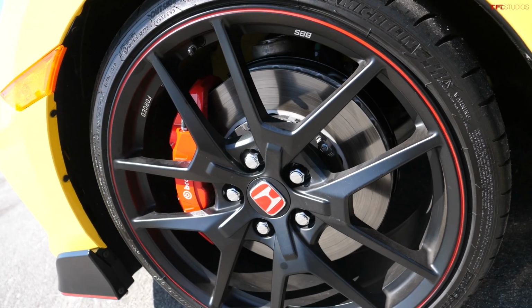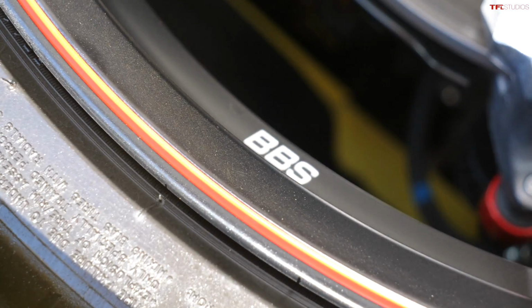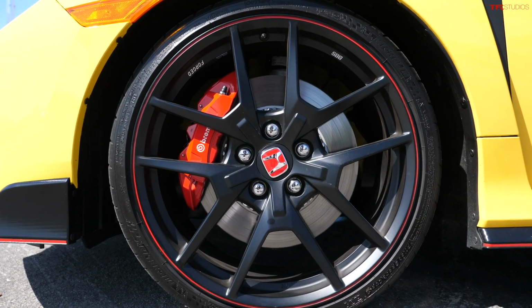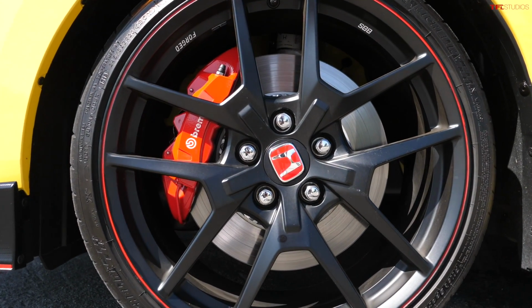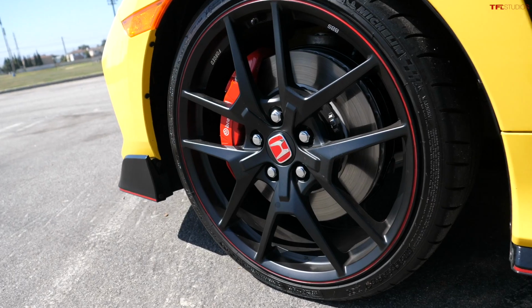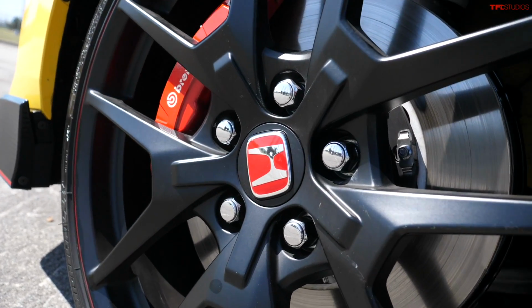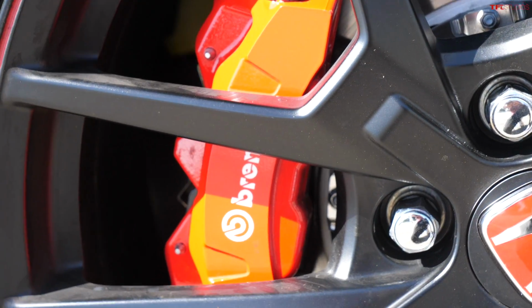These are different wheels than you get on the standard Type R, which is definitely an aesthetic change, but they're also there to help shave some weight. These are BBS forged wheels. BBS is the same company that developed the wheels for the S2000 and the NSX, so they've worked with Honda products before, and these reduce the weight of the car by 18 pounds. They look pretty cool, and by the way, these are some massive Brembo brakes behind here.